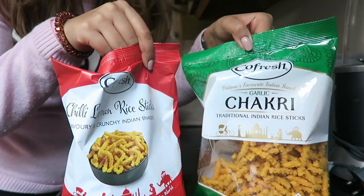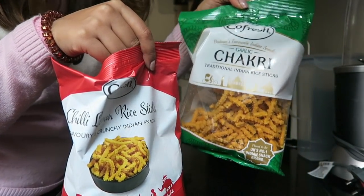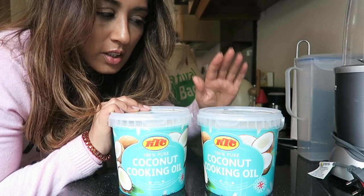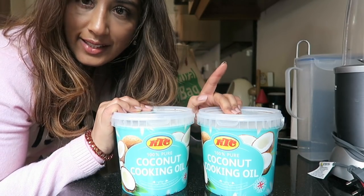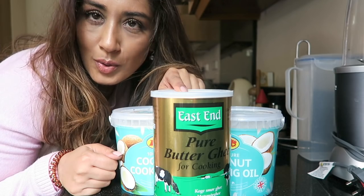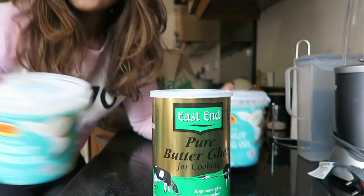And now for the good stuff. Some snacky bits for the children and my husband. I am off these things, in theory. Let's see if that happens. 2 massive tubs of coconut oil, because we are only going to be cooking with coconut oil and ghee from now on. So that's the ghee. I would have got the slightly bigger one, but I just knew I wouldn't be able to carry it. So that's all the coconut oil and ghee.